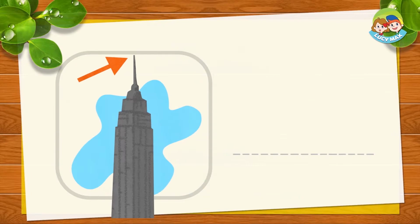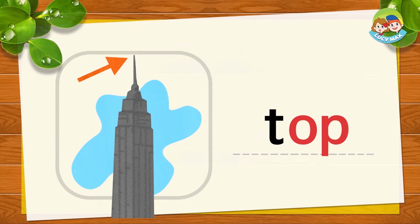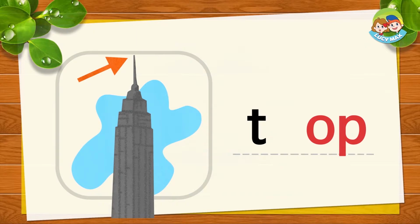The arrow points to the top of the building. T-op. Together is top. T-op. Top. Now you try. Very good.